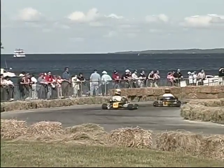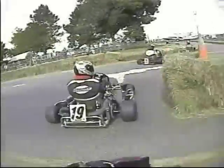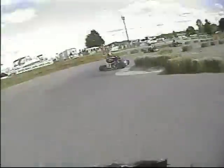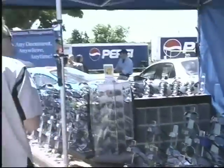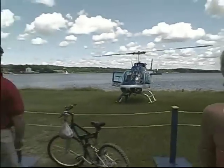It's just a blast. What does it take to put on an event like this? Wow, that's a great question. We cover about 1,600,000 square feet, almost a mile of metal fencing, close to 4,000 hay bales, and countless tires and countless sleepless nights. This is a great event for Barrie from an economic standpoint and just from a pure enjoyment standpoint. This event is really famous throughout North America, so it gives Barrie a lot of exposure. There are a lot of reasons to come to Barrie, and this is one of them.